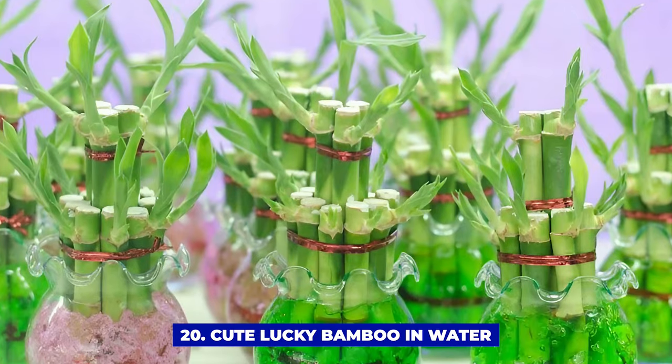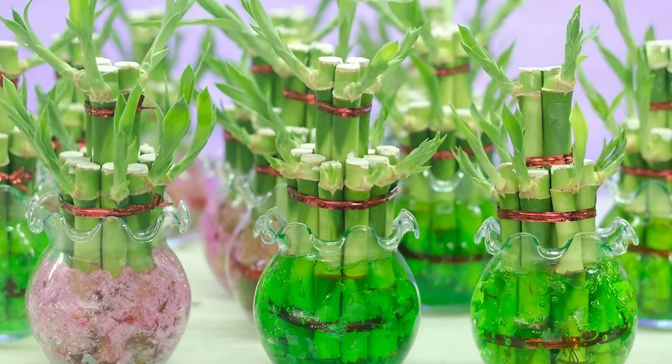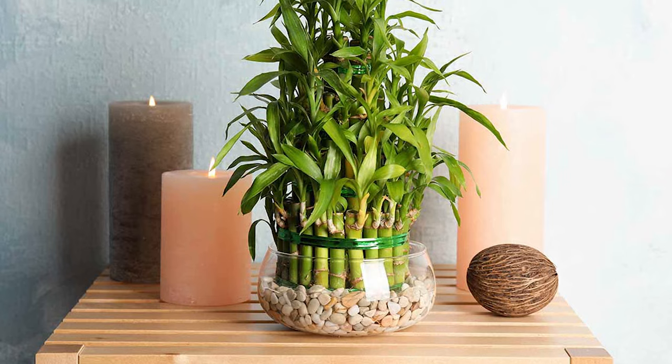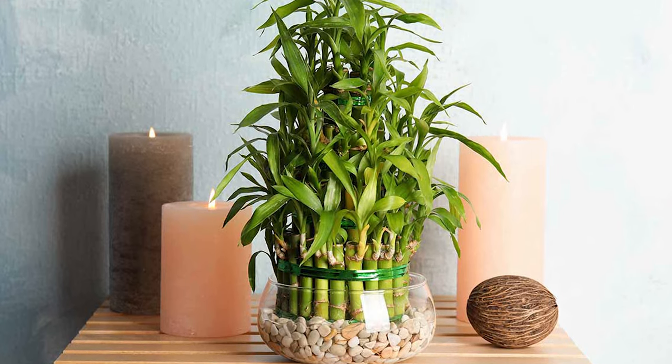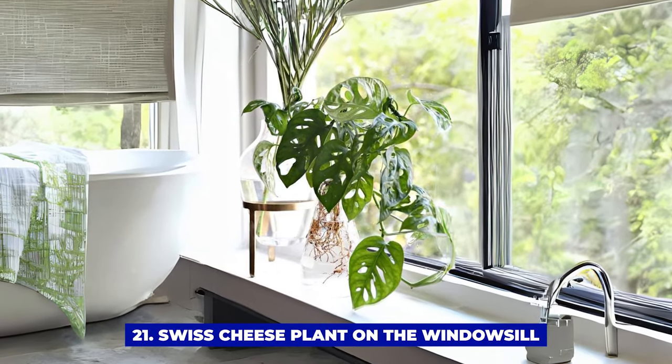Number 20. Cute lucky bamboo in water. Embrace the charm of lucky bamboo, a houseplant that's not only adorable, but also symbolizes good fortune, thriving in its aquatic home.